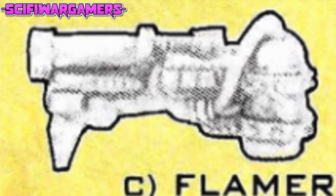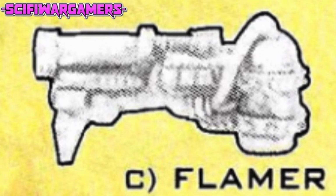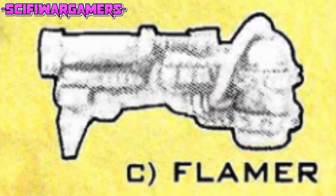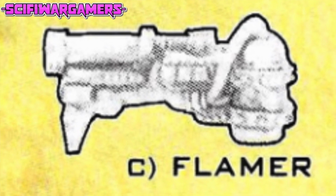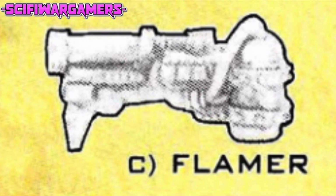And the heavy flamer I think is one of the coolest looking heavy weapons for the Orks ever. I do like the look of these. These flamers look a lot different to the Imperial versions, and I really want to get one of the Oldhammer flame tanks, purely because I love this flamer style. Anyway, let's have a look at the Orks that were released.